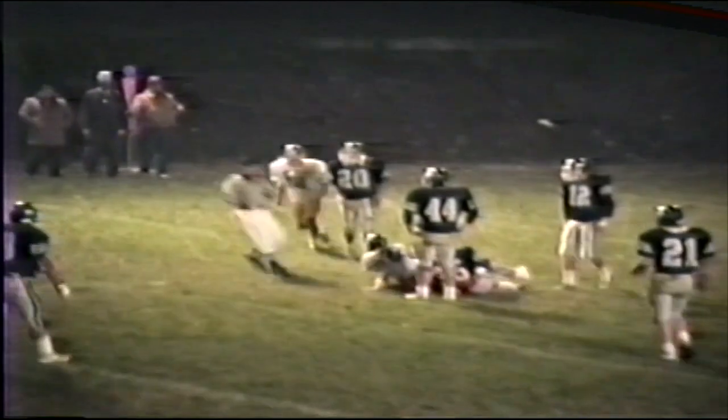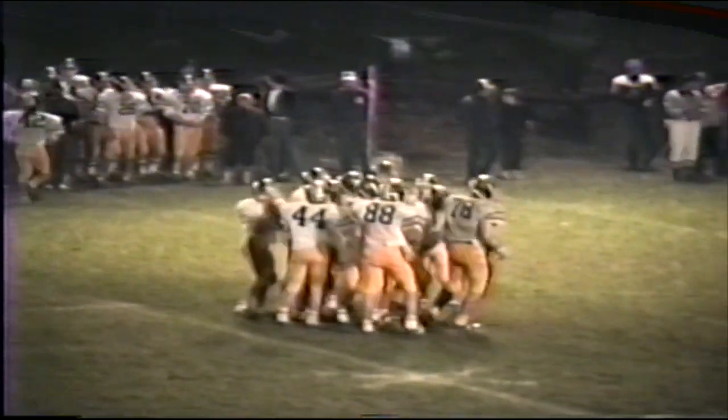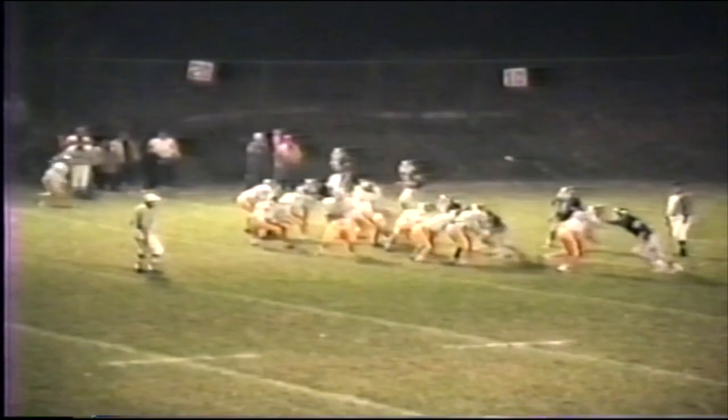Back to pass. Pass complete to number 22, Jeff Wheaton. That was 1,000 yards for Shane Wheaton on that completion. Third down, 5 coming up for Springfield. Pass complete to Ben Wheaton.